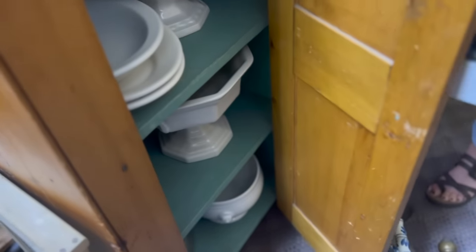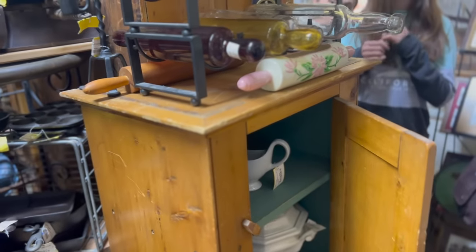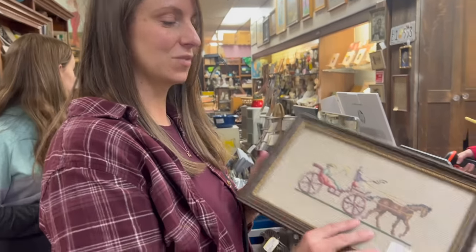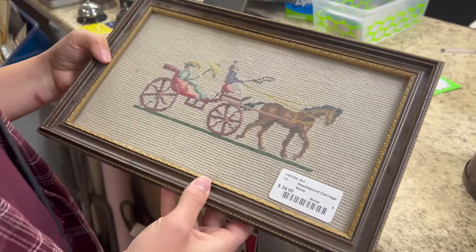You should get that. Get it. $125, that's not bad. Get it. I mean, it's on sale, obviously. Kate has another horse needlepoint in her room. So cute. Not too terrible. I love it.